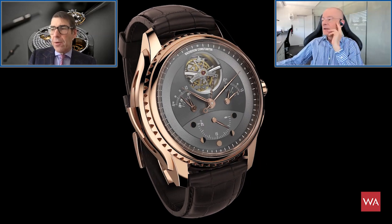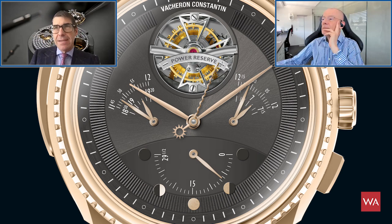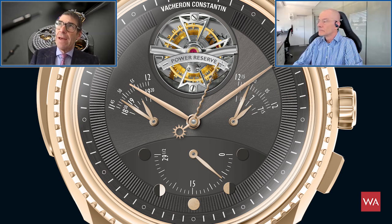So one thing which is very interesting on the other side is the fact that we have a running time equation. So you can see this indication. This is a hand which has a little sun on the back. So we don't have the mean time indication since we have it on the other side, but very interestingly, we have the real solar time indication.